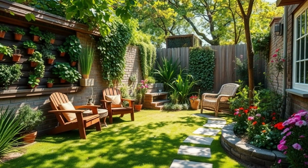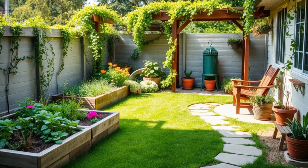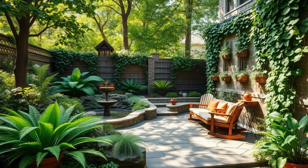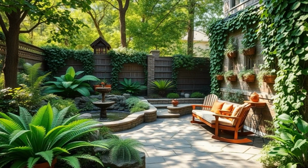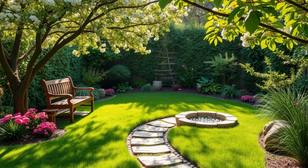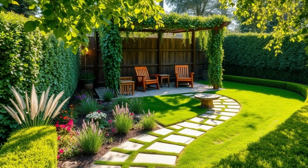The aesthetic leans heavily towards the natural, the organic, and the lush, but it can be interpreted through various design lenses, from minimalist modern to wildly romantic cottage style. The green aspect is paramount. This means focusing on foliage textures, varying shades of green, and creating layers of plant life. While flowers add wonderful pops of color, the foundation is built upon leaves, large and dramatic, small and delicate, feathery, glossy, matte. This focus on foliage ensures year-round interest and structure, even when flowers aren't in bloom.